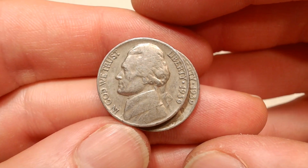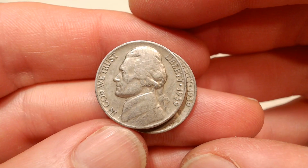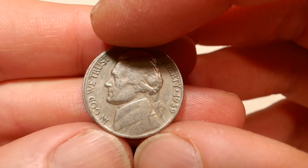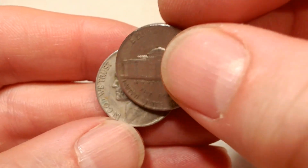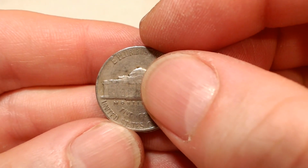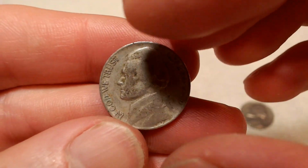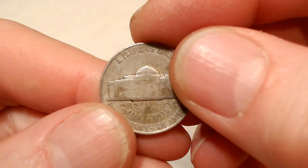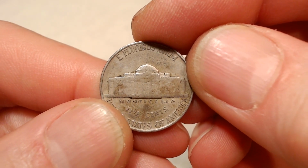And here are our finds from the 30s, two 1939s. I haven't checked for mint marks yet, but I have weighed them, so I know they're not Henning nickels. If they have a mint mark, they're a key date. Let's find out now. Philadelphia. Another Philadelphia. Now let's go to the 40s.